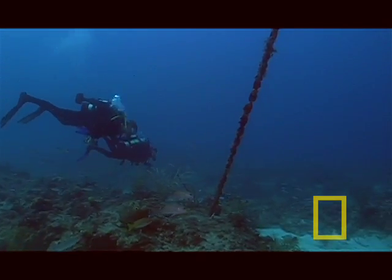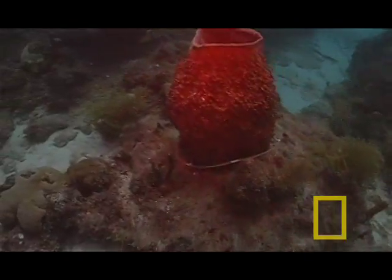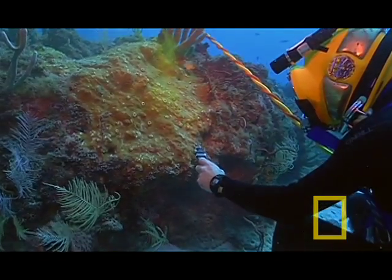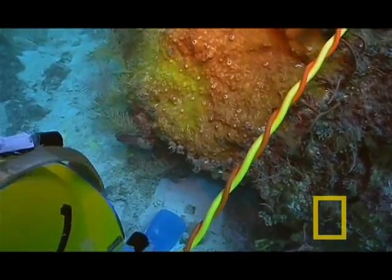Reefs are some of the oldest and most diverse ecosystems on the planet, but today human activities threaten coral reefs worldwide. Working down here, scientists can study the reefs in ways not possible from the surface, looking for solutions to the reef crisis.